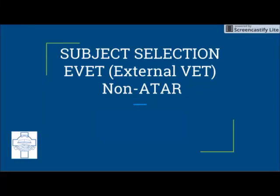If you are interested in studying an eVET course, now that's like the VET courses that are run at school, but they're done externally. They're done outside of school at TAFE or at a college such as St John's or St Joseph's, then you would need to be a non-ATAR student. These external VET subjects, these eVET subjects, are not for our ATAR students for a number of reasons.